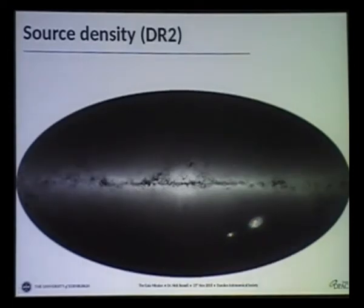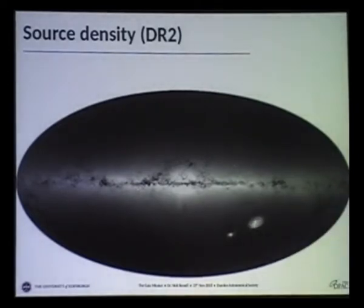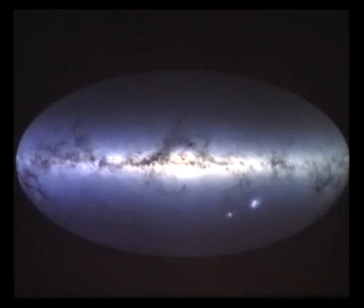And this is what it looks like in data release 2. So you can see a lot of these artifacts are gone now. The sky is much more uniformly mapped. I think, yeah, this is the same thing in colour. So with data release 2 we've got colour now.